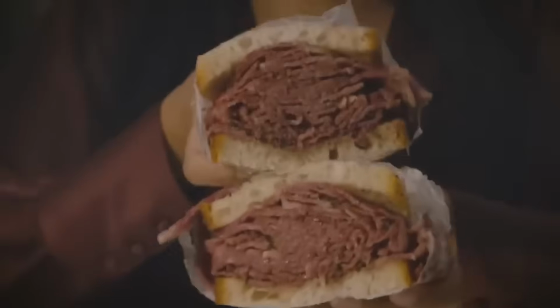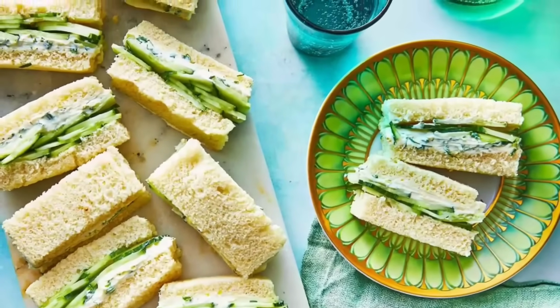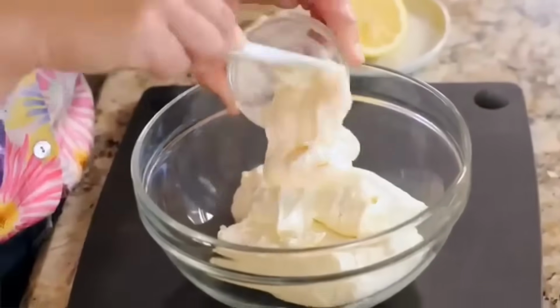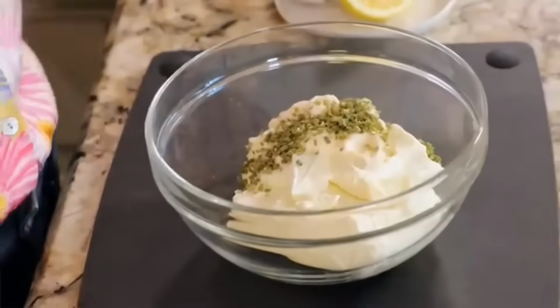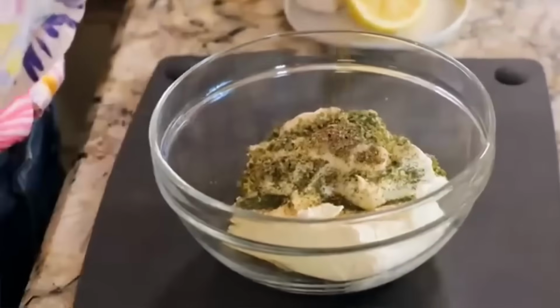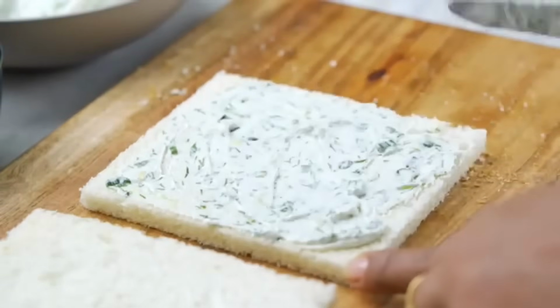We have dishes here that are fit for parties, family gatherings, and lunches, but what about something that works as a lunch and can be served at a wedding? Cucumber party sandwiches are exactly what we are referring to. And if you thought a dish that could work on both your couch and next to your best friend in their wedding did not exist, think again.